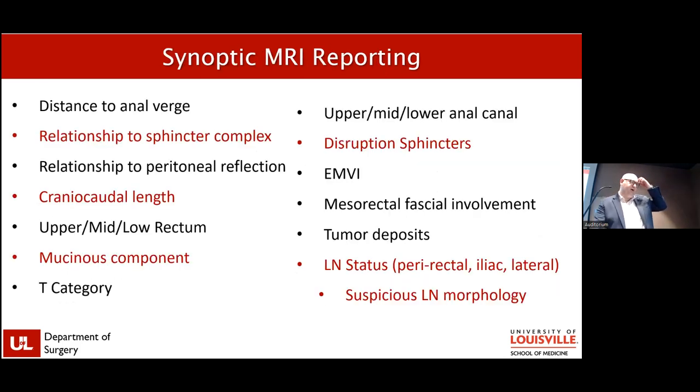So these are the different parts of a synoptic report for rectal cancer. And I do want to spend a little bit of time going over these, because if this is good enough to make a synoptic report, it's got to be clinically relevant. One, the distance to the anal verge. How far is it to and from the anus? Is it involving the sphincter complex? Because that gives you an idea of maybe you're going to have a window to be able to remove the tumor without taking the sphincters out.